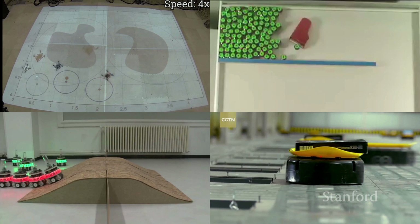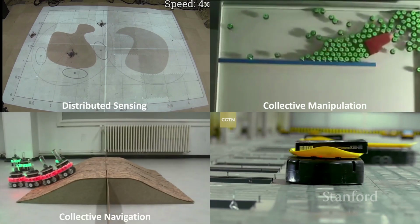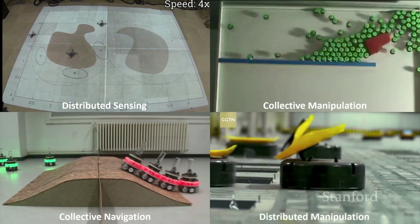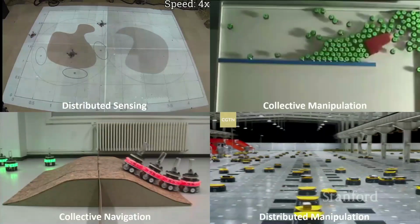Researchers in this field have looked at how to leverage large numbers of robots to accomplish meaningful tasks that otherwise would have been impossible alone. Robots have been used in applications like search and rescue, where efficient and fast coverage of large areas is needed. They can also work together to manipulate heavy objects. They can also collectively navigate through uneven, complex terrains. These multi-robot systems have been deployed in specific locations like warehouses to efficiently sort packages.